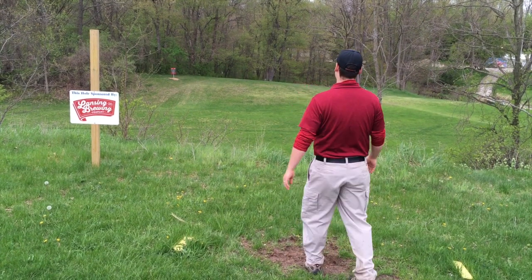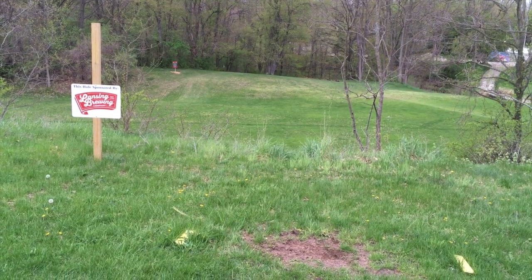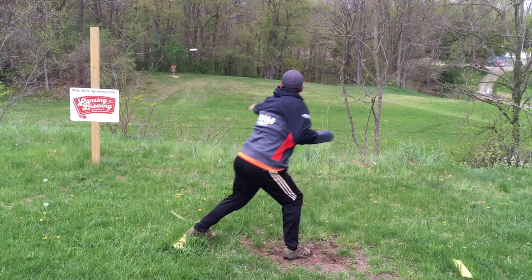And again, I picked the right disc. No, I didn't put it on the right line. Gave myself a 30-foot putt. That's a good putt. Pin high. Nice and level. Better than putting up, right?